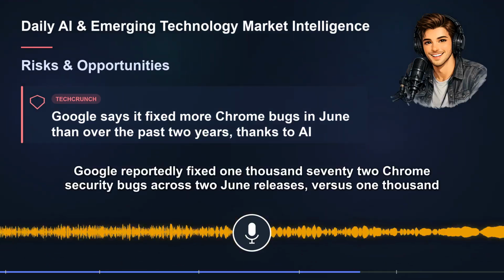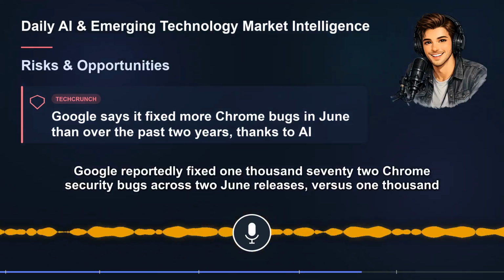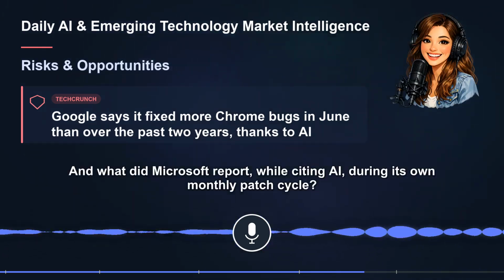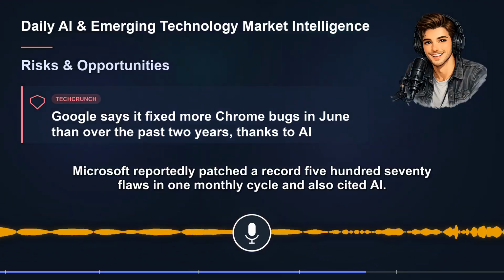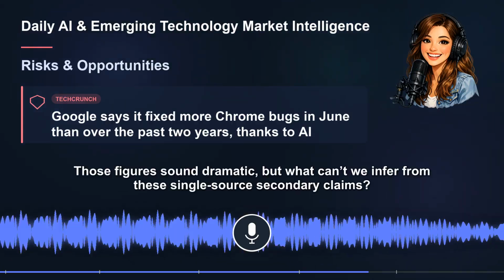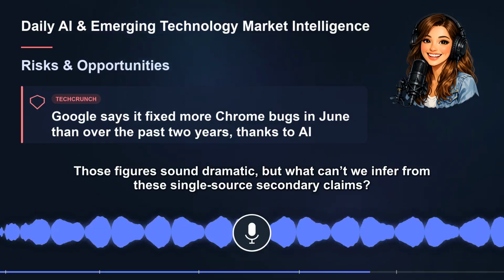Google reportedly fixed 1,072 Chrome security bugs across 2 June releases, versus 1,036 fixes across the preceding 23 versions. And what did Microsoft report while citing AI during its own monthly patch cycle? Microsoft reportedly patched a record 570 flaws in one monthly cycle and also cited AI. Those figures sound dramatic, but what can't we infer from these single-source secondary claims?